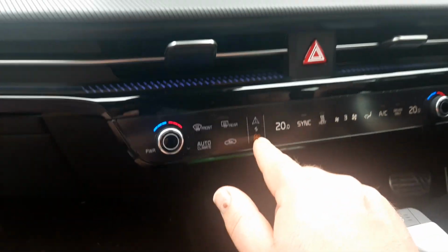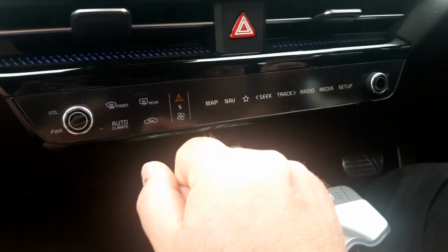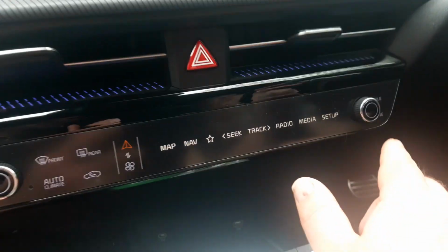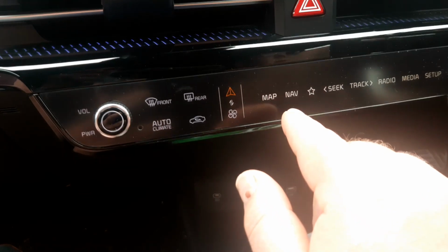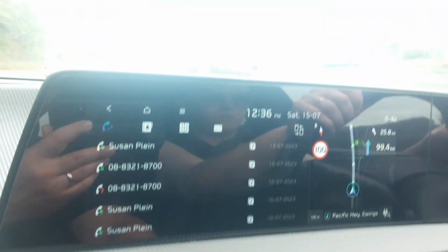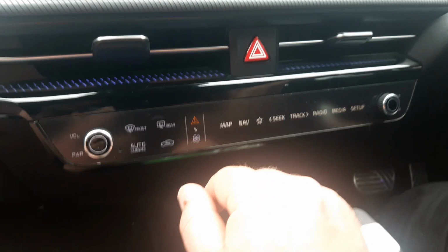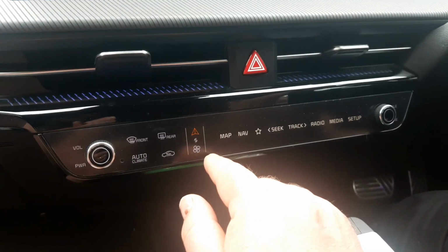But the particular party trick of this platform is that if we just touch the little button here, it switches, and now it's controlling the infotainment system. So we've got your volume knob over here, your scrolling knob over here, and then we've got shortcuts for the map, the nav, little star one, which in this set brings you straight to the phone menu. Now, some people have criticized this feature for the fact that you always have to double check and see what system you're on.